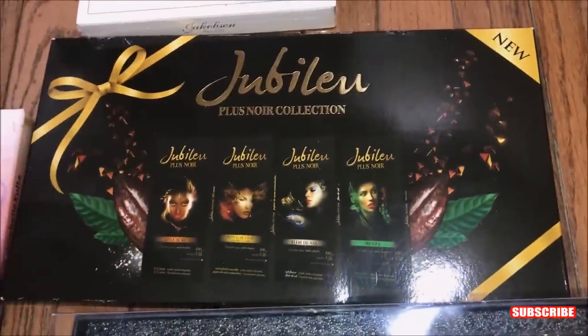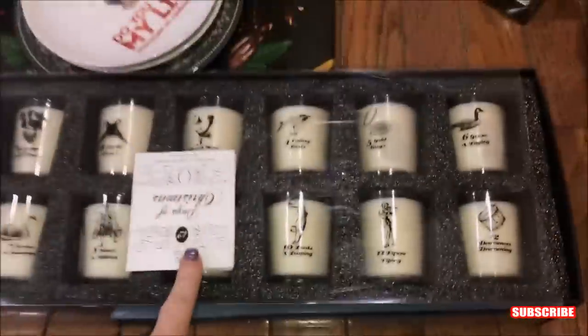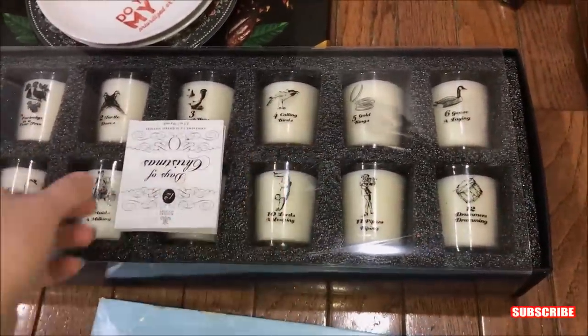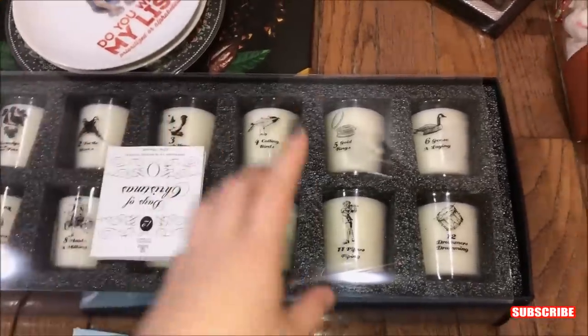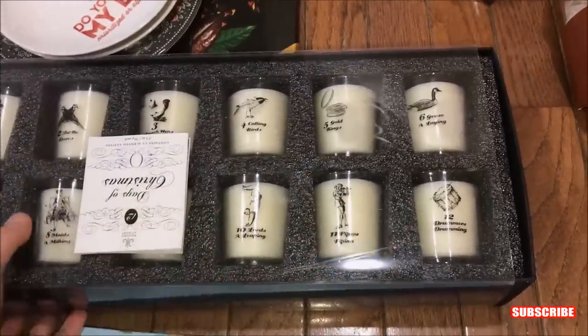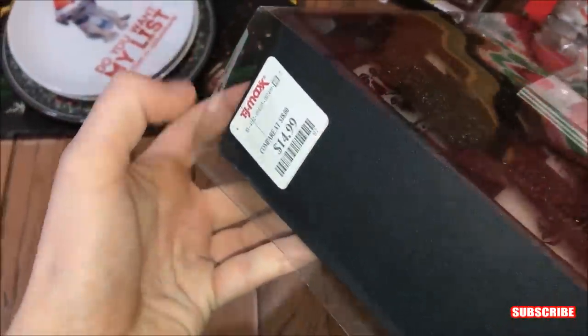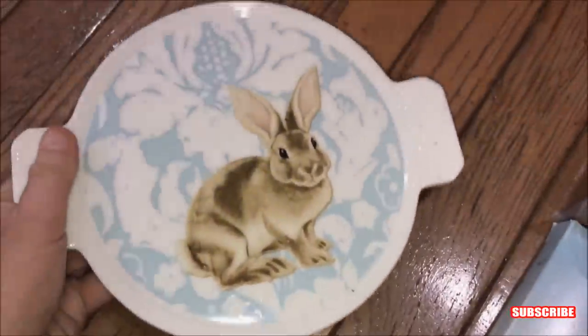Here is also another really big box. And this is really cool. This is the 12 days of Christmas, but they're all candles, and it's got the whole little song, like the partridge in a pear tree, two turtle doves, etc. So I guess you burn one of these each day when you go into the countdown. And let's see, it is $14.99. Here's another box.